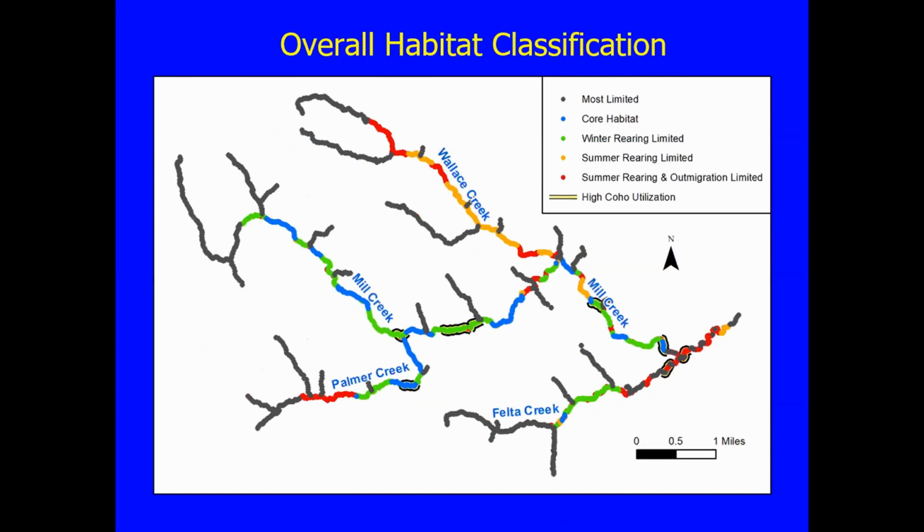We took those two maps and combined them with some earlier work we did focused on classifying habitat based on winter rearing habitat. And that's what you see here, is a combination of the 3 flow-related habitat classifications. And that allows us to basically understand what are the limiting factors in different portions of the watershed. So if we look at most of the middle and upper reaches of Mill Creek, that's really our core habitat, shown in blue, also a little bit in Lower Palmer. So this is where we're meeting many of our criteria for smolt outmigration, juvenile rearing, and winter rearing.